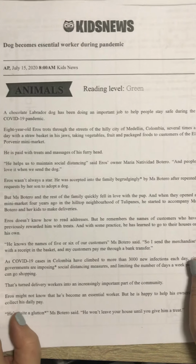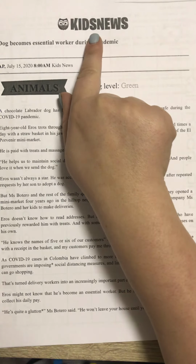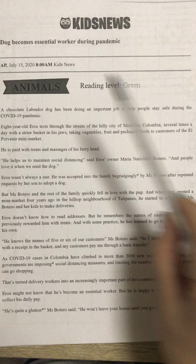If you ever want some really interesting reading, grade 2, something that I almost want to say means something, it's not just a story. This is non-fiction, which means it's not made up. This is real life. You can go to Kids News. They have the greatest things. They even have categories: if you want to know about animals, they give you all of the articles on animals. If you want technology, they give you articles on technology. If you want to know about education, they give you articles about education. It's a very nice website for you guys to go read things that are on your level. They even give you reading levels.